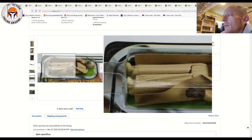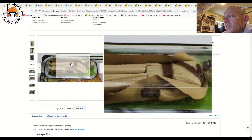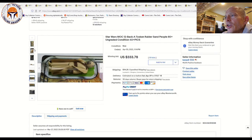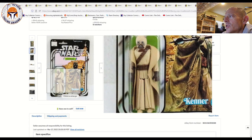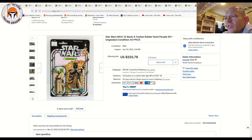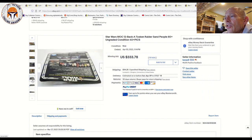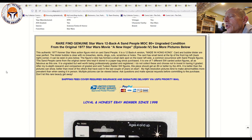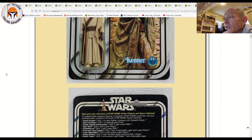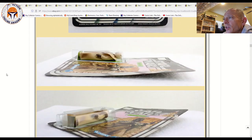I don't know. But here it looks like the cape for the Tuscan Raider has discoloration, right? But it could just be shadows, because if you look at this photo, it looks fine. So it just could be shadows in the photos. And he included a lot of photos, just a ton of different photos for it. I don't know why it sold for so cheap, but that's what it did. It sold for $333, and I think whoever got this got a pretty good deal.